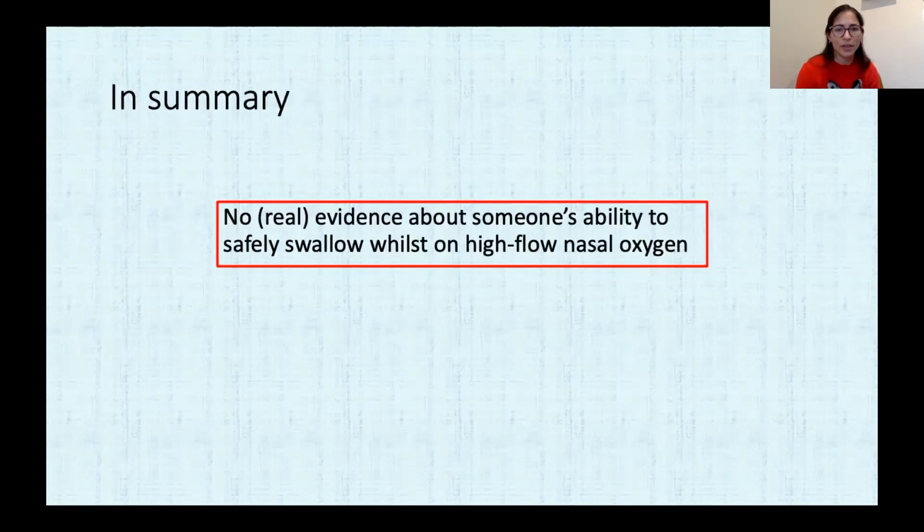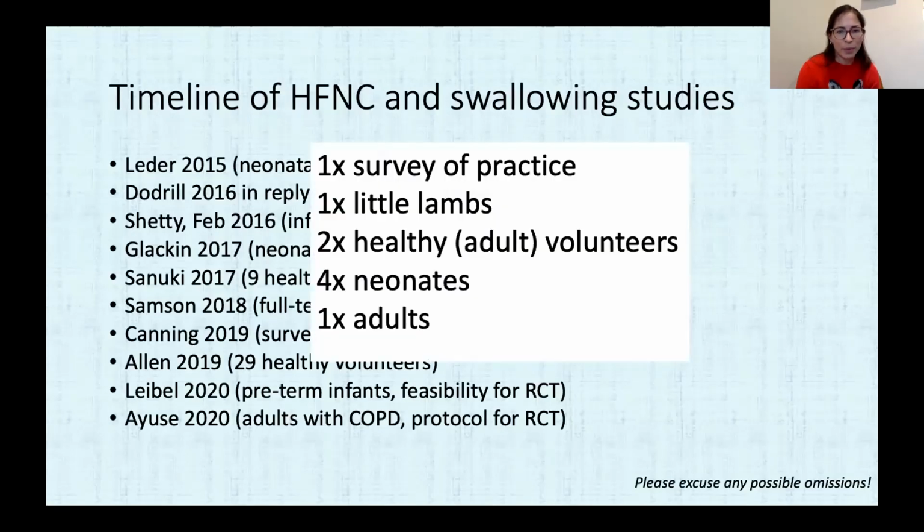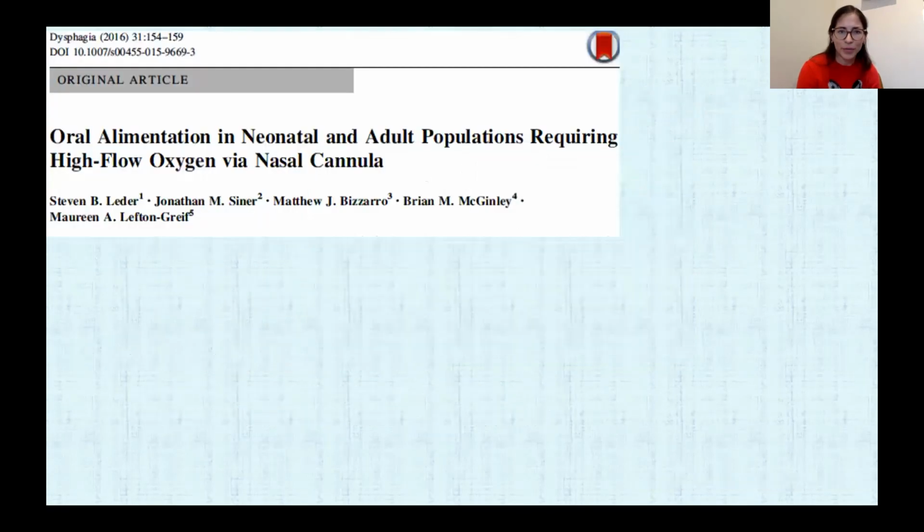and really I could just finish the talk here and say that in summary, there's no real evidence about someone's ability to safely swallow whilst on high flow nasal oxygen, but I will give you a brief overview of what's actually been done. So there's a bit of a timeline of high flow nasal cannula and swallowing studies that have been done. In summary, there's one paper that's a survey of practice, one study done on lambs, two on healthy adult volunteers, four on neonates, and one bit of a controversial study on adults. I will briefly go through these.